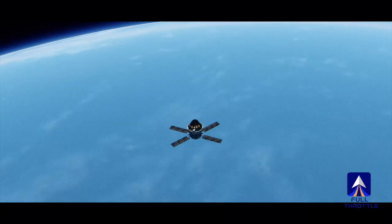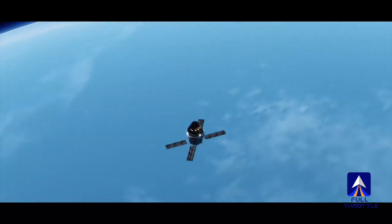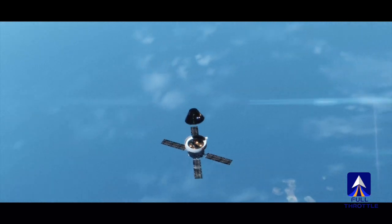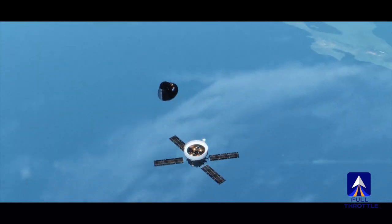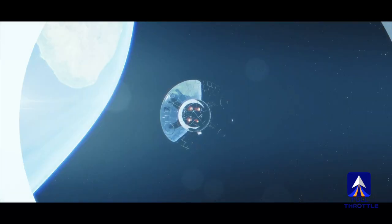But now comes the critical part, the ultimate test of the Orion capsule, the primary objective. Will its heat shield protect it during re-entry into Earth's atmosphere? The full heat shield has never been tested, as it will be during this re-entry.